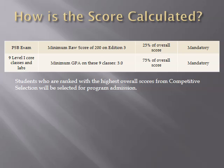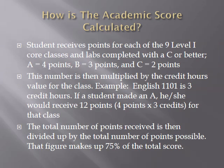How is the score calculated? The PSB exam accounts for 25% of the overall score. The 9 Level 1 core classes and labs count for 75% of the overall score. Students who are ranked with the highest overall scores from competitive selection will be selected for program admission.